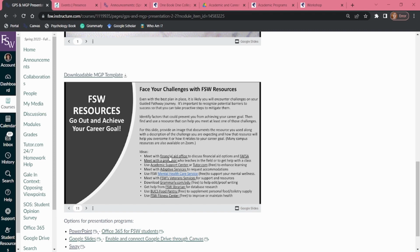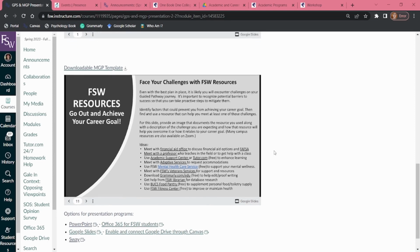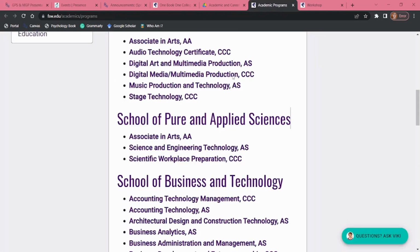This one is rather simple. You could just visit with a professor like before, financial aid, academic support center, food pantry, the gym. Pretty easy. If you are online and unable to do that, most of these resources are online. So if you go to the FSW EDU page, you will find most of the resources there.